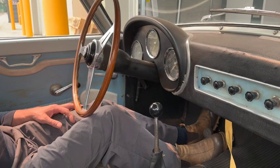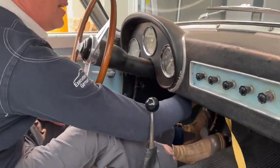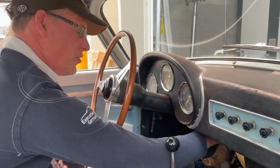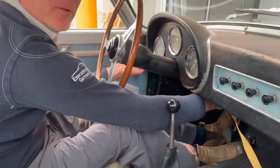So we'll fire the car up, and then Dale will show you what's going out of the tailpipe. And I don't know exactly how much choke to use, so I'm just going to guess. But we'll turn it over now, and then we can see what comes out of it.